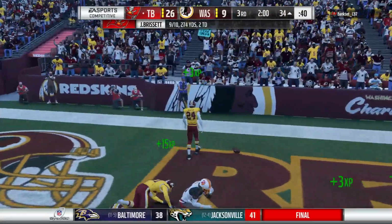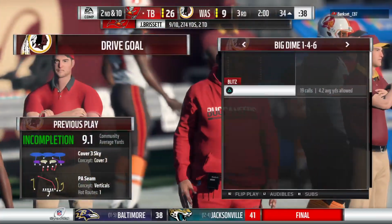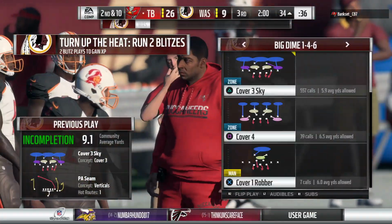And it drops down incomplete. Thought he might have had it. Instead, 2nd down.